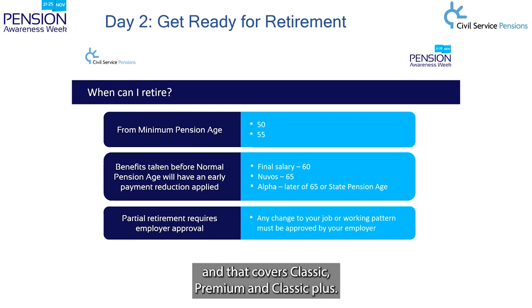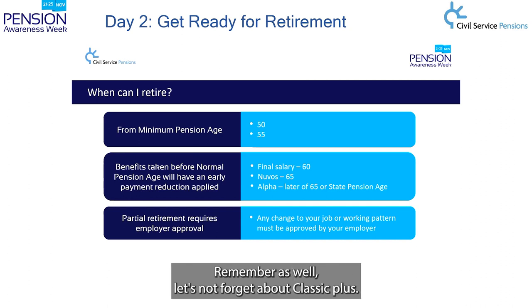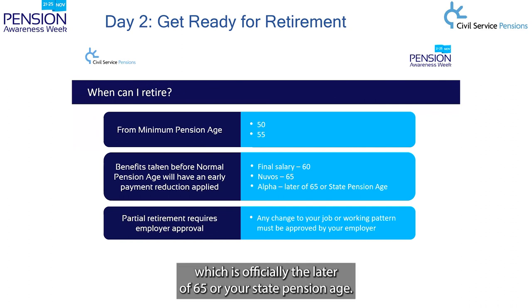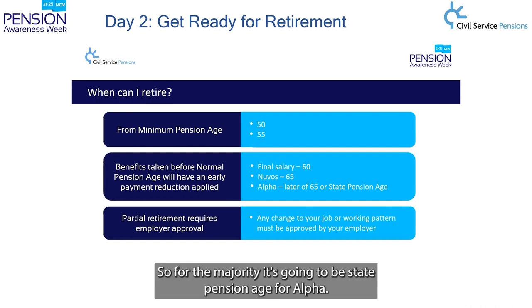The normal pension age for each scheme, so our final salary schemes, is 60. And that covers Classic, Premium, and Classic Plus. Remember as well, let's not forget about Classic Plus. We've then got Nuvos, which is 65, and Alpha, which is officially the later of 65 or your state pension age. So for the majority, it's going to be state pension age for Alpha.